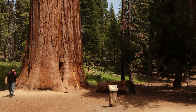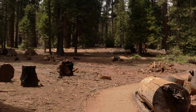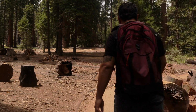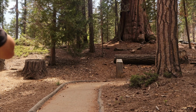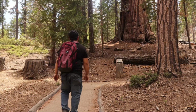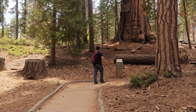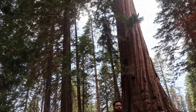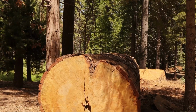And these trees are actually under federal protection, so these trees aren't allowed to be chopped down. I believe there was a law they went through where they were trying to protect these trees among all the forests in California. So loggers aren't allowed to chop them down. They are meant to be preserved because there's only so many of them.